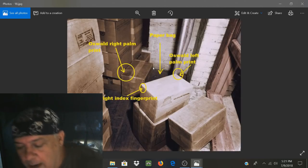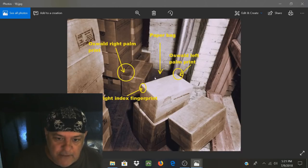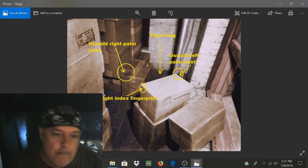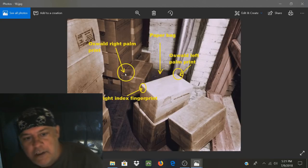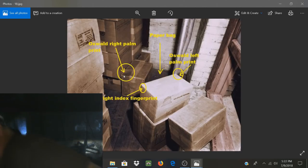So now we have Oswald putting the rifle together, both his feet over here. Then after he gets done putting the rifle together, he puts his right palm print right here and pushes down, because you can see there's an impression right here. See how that box is pressed down a little bit? That's where he put his weight on it.